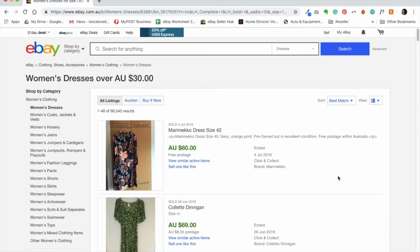So I can see brands here. I can see sizes are always really good to look at. Colors, styles.